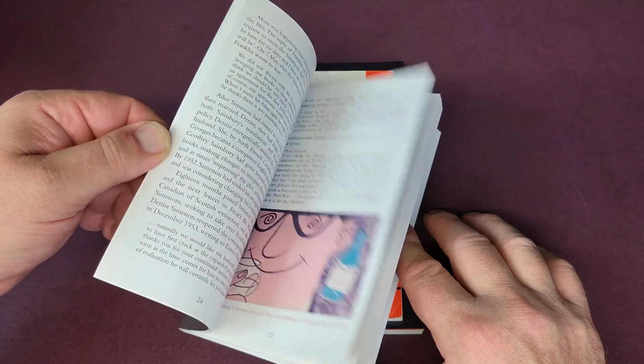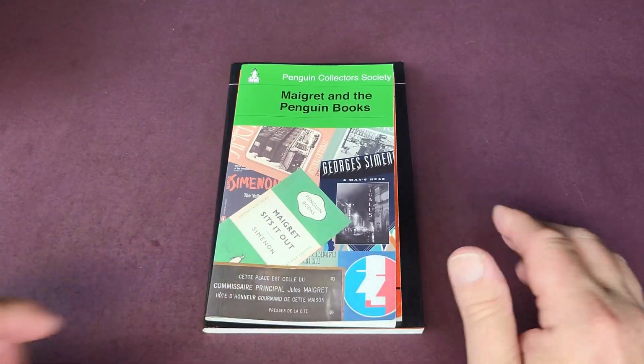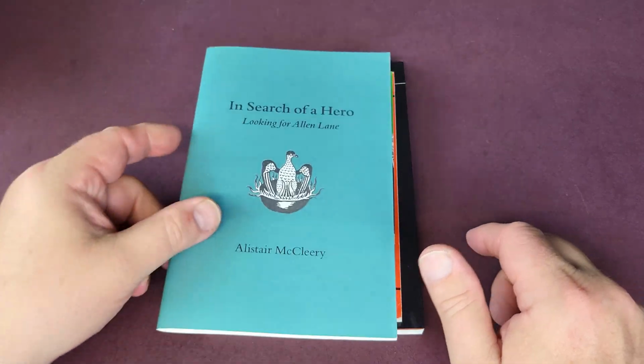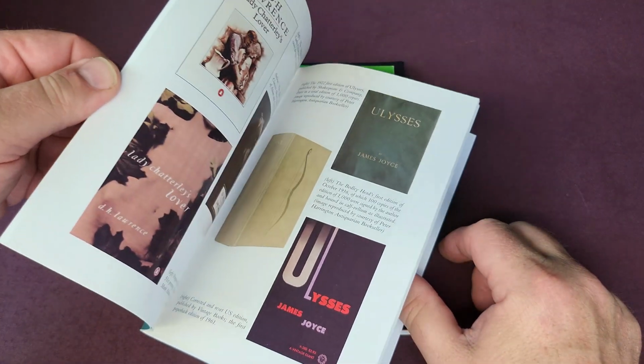There's the whole list there. Absolutely essential if you're a collector of those books. Absolutely essential. In Search of a Hero, looking for Allen Lane. Another sort of tribute to the great man.